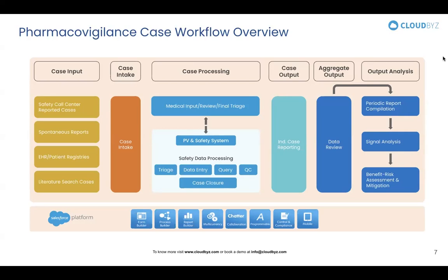Then from there, processing those cases based on various standards: the medical input, the review, case triage and data entry, and also collecting any documents, queries, preparing narratives, preparing regulatory reports and closing the case, and then eventually submitting those cases to regulatory agencies and authorities. Over a period of time, you also understand the performance of that particular drug and identify signals in terms of efficacy levels as well as the trend of the adverse reactions happening, so that you can use that data to prevent such adverse reactions in the future. It gives you a very high-level bird's-eye view of the interconnected end-to-end processes needed to automate the drug safety and pharmacovigilance process.